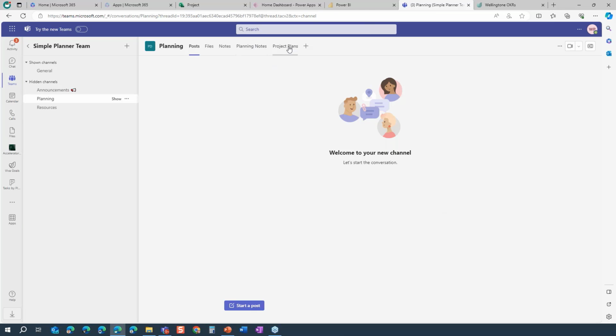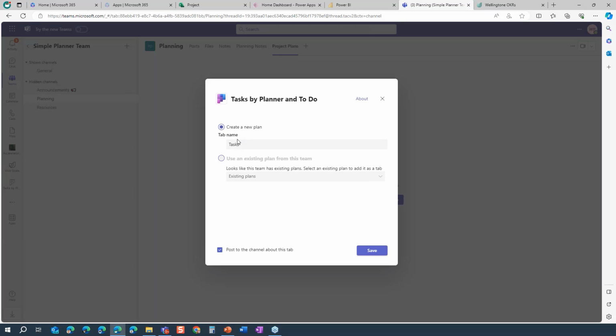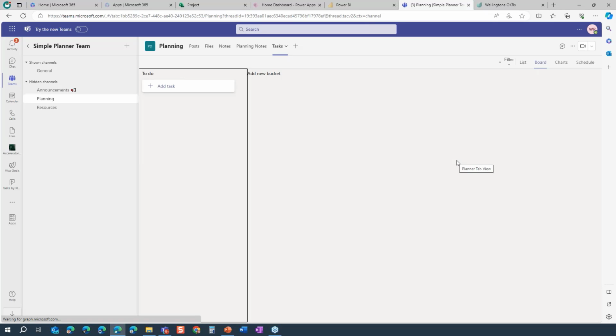But I will quickly go into my project plan, and you will see that it does give me an option to set up the tab to connect this to a planner plan. So let's go in and set that up. Really easy to do. So we can give it a name. We're going to leave it as a default task name, and I'm going to save. And when I do that, it's going to give me access to a rather basic plan that is underpinned by Planner itself.